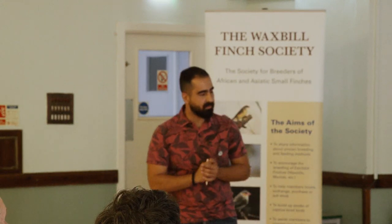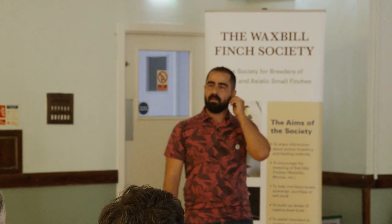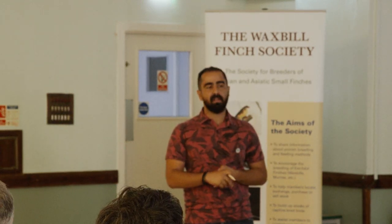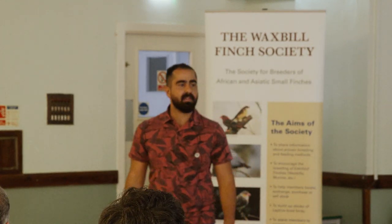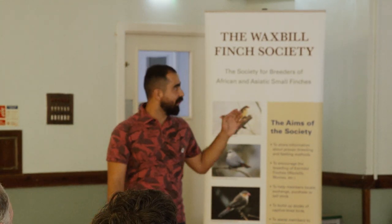Okay, let's start with the good. Fire finches. A lot of species, a lot of subspecies. There is a big mess, you know, because the agriculture in the South is not so big. We don't have the knowledge. I have seen breeders try to breed rara with rubricata, and they thought that it's male and female. I have seen a lot.